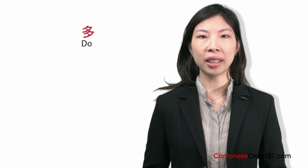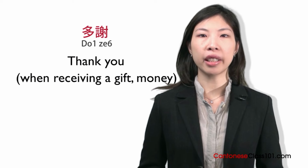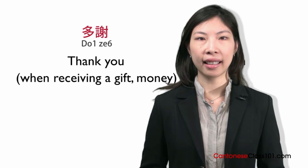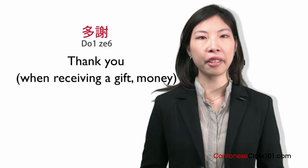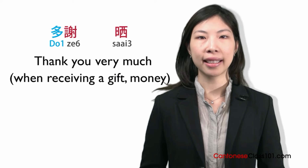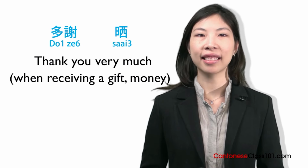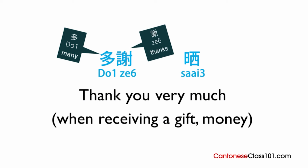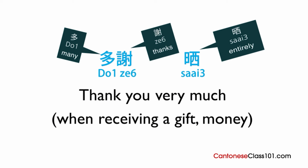Another way to thank someone in Cantonese is 多谢. It is used when receiving a gift or money. And again, to say thank you very much, just add 晒. 多谢晒. Let's break this phrase down. 多 is many, and 谢 is thanks. 晒 means entirely. Thank you very much.